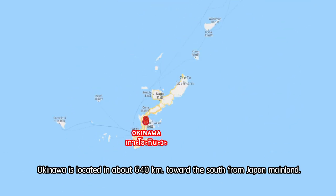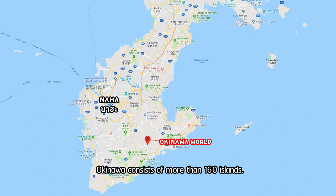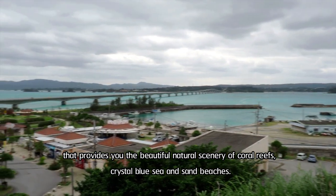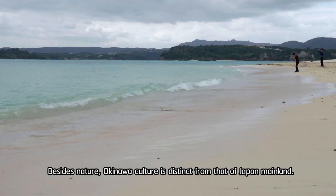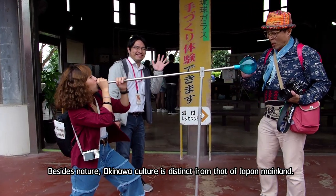Today, we will take you to the distinctive destination of Japan, Okinawa Island. Okinawa Island is located about 640 kilometers toward the south from the Japan mainland. It consists of more than 160 islands and provides you the beautiful natural scenery of coral reefs, crystal blue sea, and sand beaches.